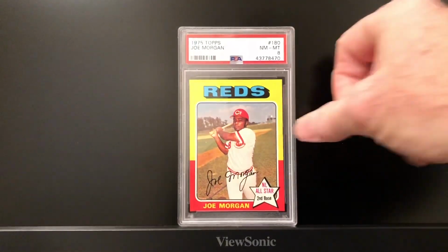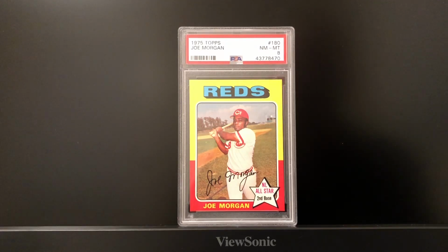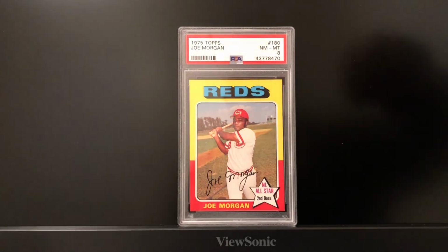Here comes a great Joe Morgan in a PSA 8. Just gorgeous. Now look how close that is on the bottom there, and that's still received an 8. So I think, I don't know, man, that one, Steve Garvey must have been so close to being an 8. But this was a disaster.